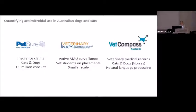So these are 3 approaches we've taken to quantifying antimicrobial use in Australian dogs and cats. So the first one, we used an insurance claim database from the company PetSure. And we looked at prescribing in cats and dogs. This represented 1.9 million consults. The next one to the right, the veterinary NAPS.